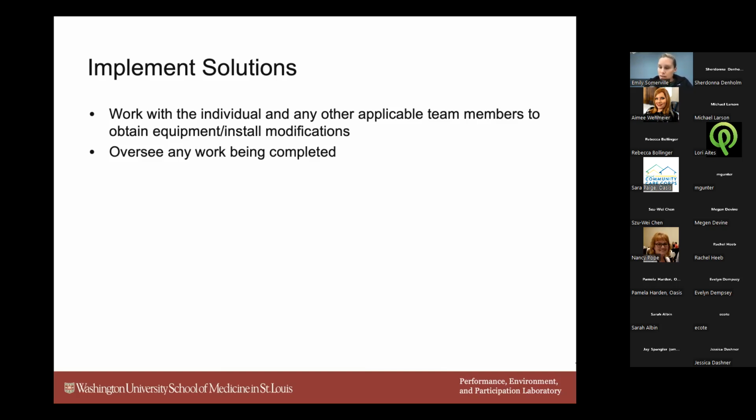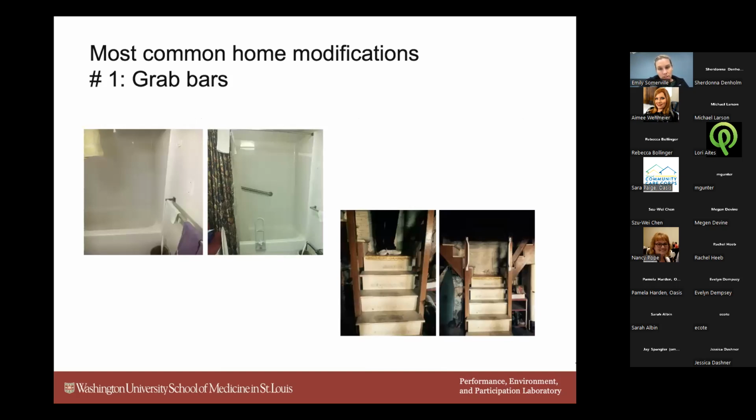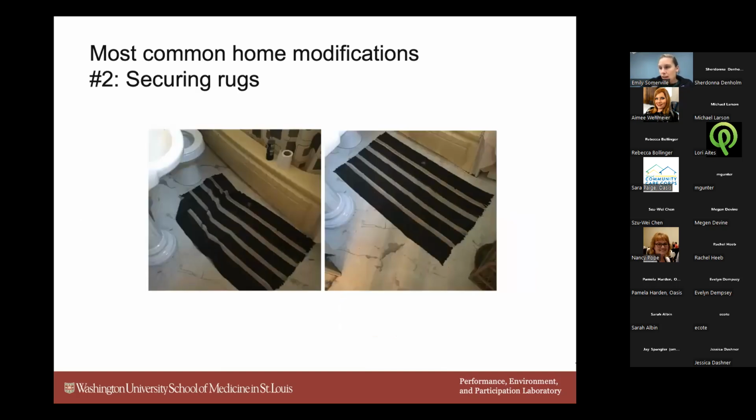So I wanted to give you all some examples of some of the most common modifications or solutions that we've seen across the many years of doing this. So one of the most common is adding grab bars. It could be inside the shower, on by steps, by doors, just any extra grab bar hand support for the person during whatever activity it is. That's one of the most common that we see. Another one that we see is securing rugs. So making sure that they're not going to slip or trip on a rug, like if they're getting out of the bathtub or moving around in the living room or something like that.